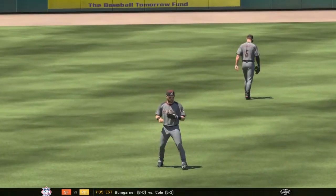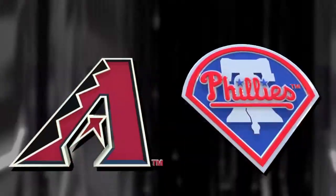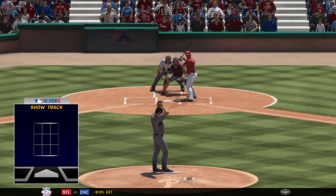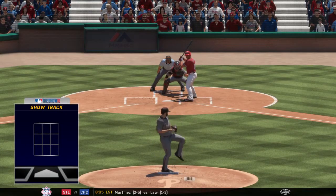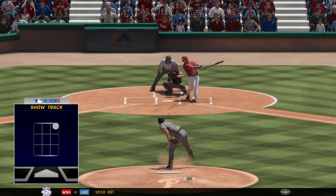There's Owings to make the play, and that's the first out. Batting 6. You see here on the strike zone tracker, that pitch up and in just ties him in knots. You leave that out over the plate, you'll be in trouble, but if you can locate there, things will be just fine.